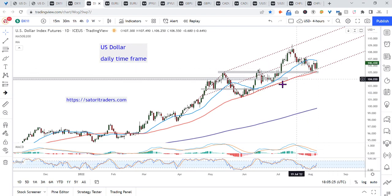Dollar in the daily time frame, finding support along the lower median line of this modified Schiff pitchfork, resistance at the 20-day moving average, support at this horizontal level, as well as the 50-day moving average. MACD in bull mode, currently on a sell signal, but notice that the MACD histogram is suggesting that we could be headed back higher. Energy is elevated and appears to be heading higher.